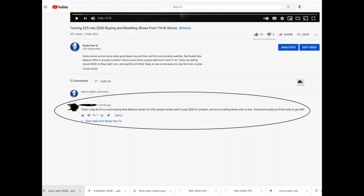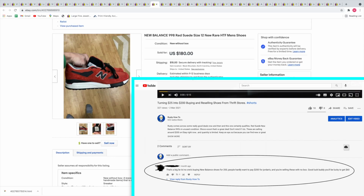I'll show that right here. Peaches, if you can throw that up on the side there. Just showing that people don't even pay this kind of money, $200 for Nike shoes. You'll be lucky to get 50 or 60 bucks out of this. Well, sir, you were just wrong, if you're patient and you do your research, and patience is key here.